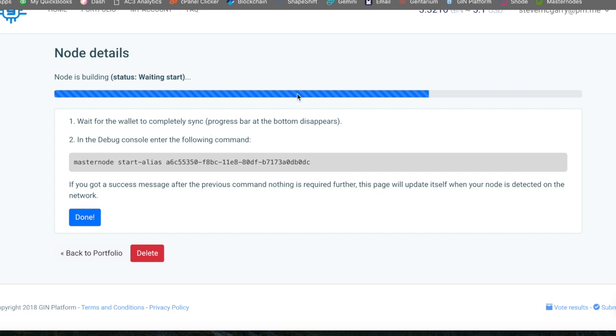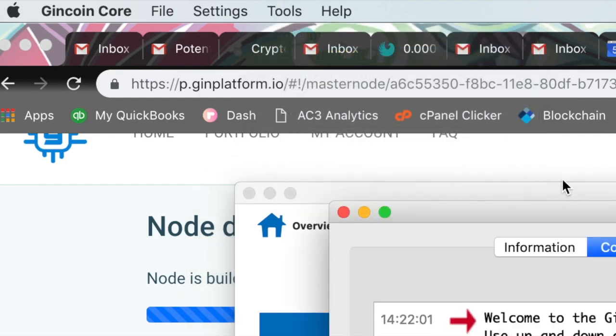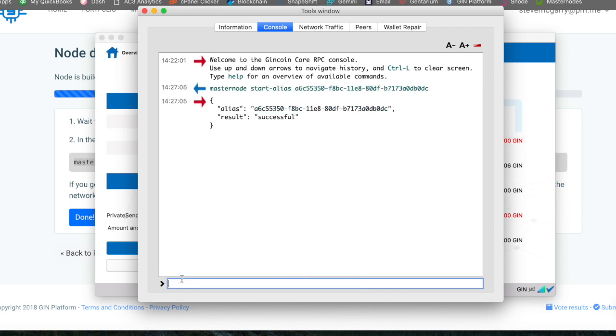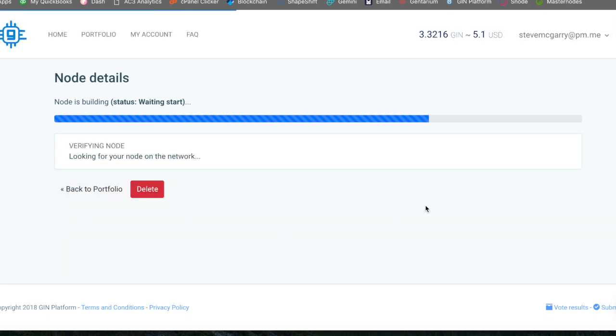All right, now that we have rebooted the wallet completely and we clicked next, we come to the final page here where we are able to copy and enter this command into the debug console. So under our tools, pop open the debug console, and we paste in what we just copied from the GIN platform, and success. You can see right there it says successful, and we have an alias set up. So we are going to close the debug console and go back here and click done, and it is going to verify the node on the GIN platform.